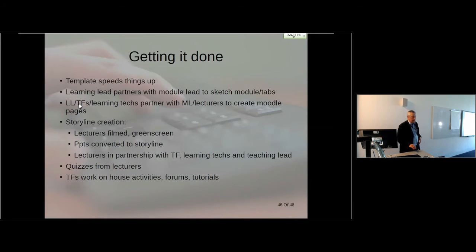And the last thing I want to mention is the practicalities of it, because you might be thinking, yeah, this is great, but you've got dedicated teaching fellows and so on. Yes, it's true. Somewhere here I make the point that it's very front-loaded. It takes a lot at the beginning to create a flipped module. It takes a lot of effort and a lot of work. But the point is once you've done it, you've got it, and you don't need to do it again. You just need to update it.